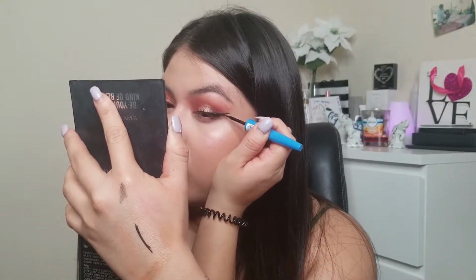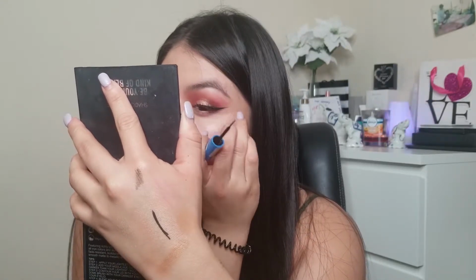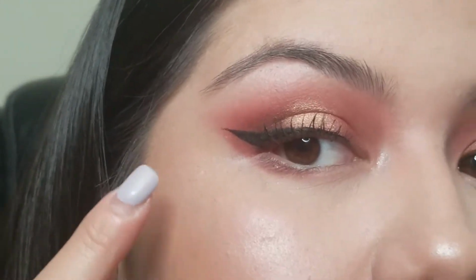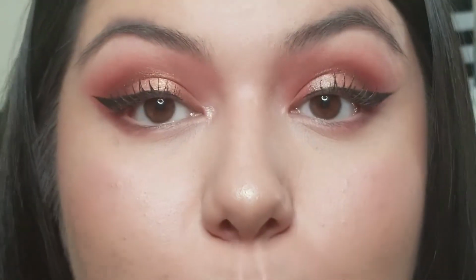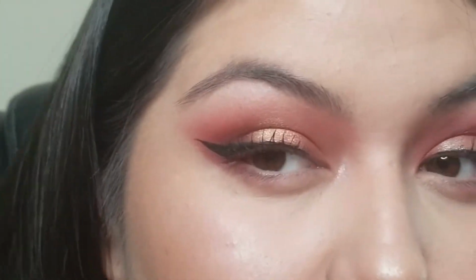Wow, I'm actually really shocked at how easy it was to apply this eyeliner, because I legit thought it was gonna be a disaster, but it's not. And it's super dark. Like, look at how dark that is. Like, that's hella dark. It's not patchy and it's super matte. Wow. Wow, I'm actually really impressed by this. Now, the only thing would be, is it actually waterproof? Because if it is, then that'll be even more bomb, you know?